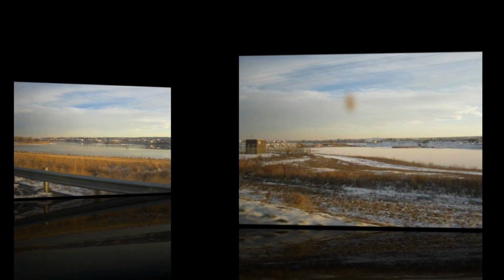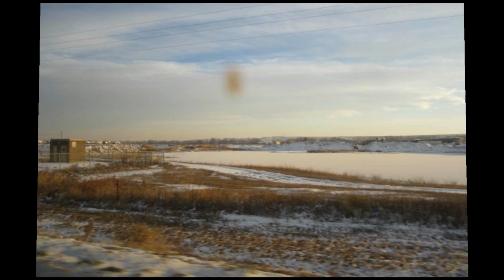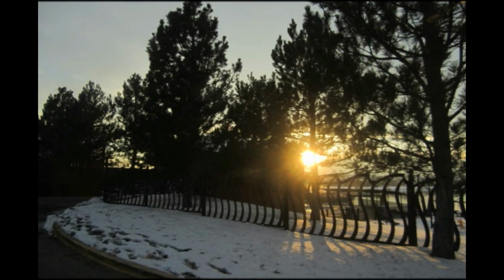Now, what happens in Denver that doesn't happen in Rutherford that often, they have these giant temperature swings of 40 degrees in one day. And when they say it snows, a lot of times it snows in the morning, and by the afternoon the snow's all melted.